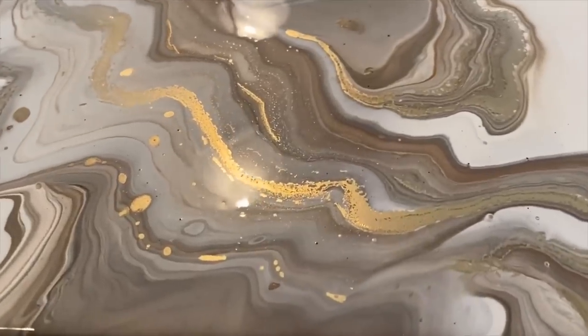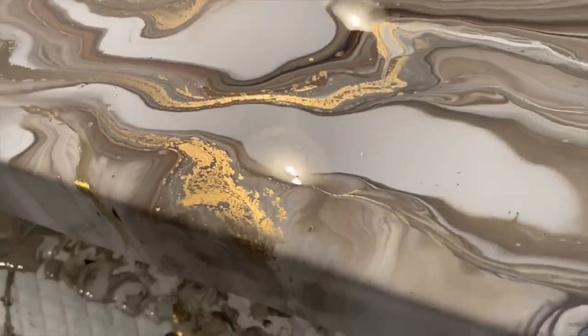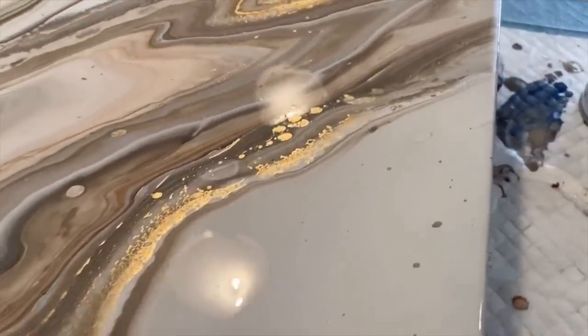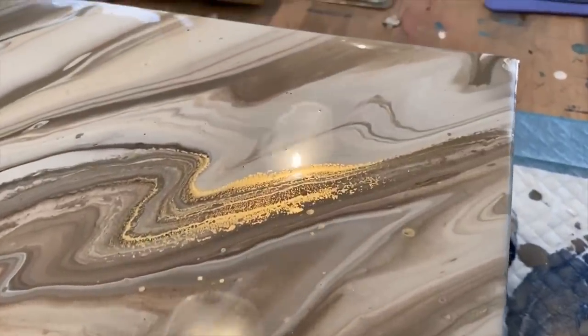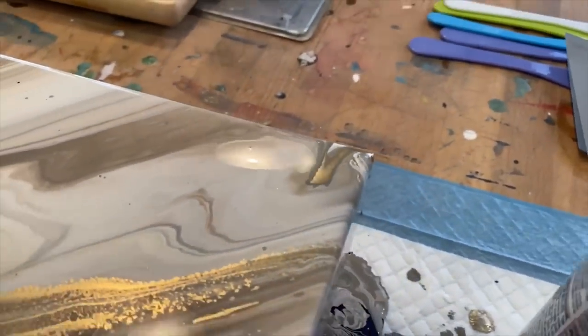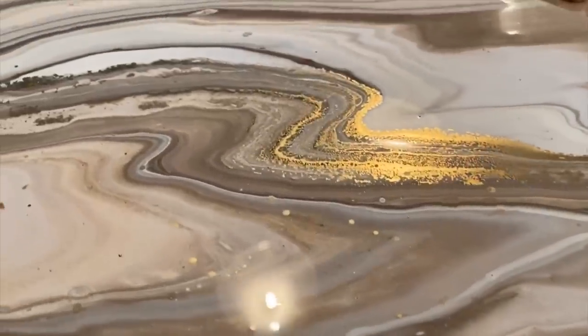This is a really, really fun little experiment. I know it's probably been done before. I know Dirty Artist has done like a mirror spray in hers, but I'd never played with this idea, so I thought it would be really fun to give it a test and go from there.